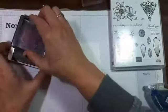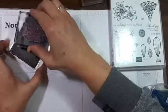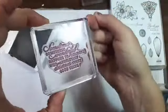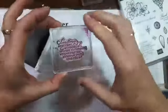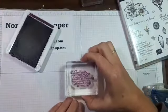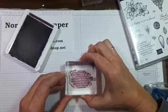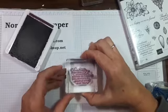And I'm going to ink it up, pat and turn. Okay. And remember, see, I got some ink on the block here. I don't know if you can see, but if I go straight up and down, it won't matter. It's when you stamp and then rock, that's when you're going to get some smudging. So you don't want to do that. So bear with me. I'm just going to take a look.